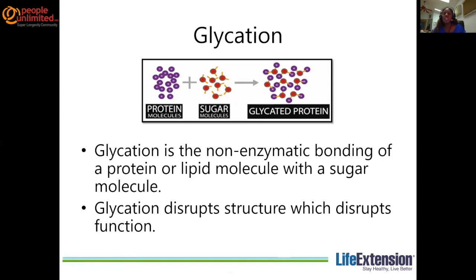The sugars in the foods combine non-enzymatically with the proteins in those foods, and they create a glycated protein. Now, what's important about the proteins in our body is they all have unique structures, and the structure determines the function of the protein. So whenever your proteins become glycated, then you start having proteins in the body that cannot function properly.